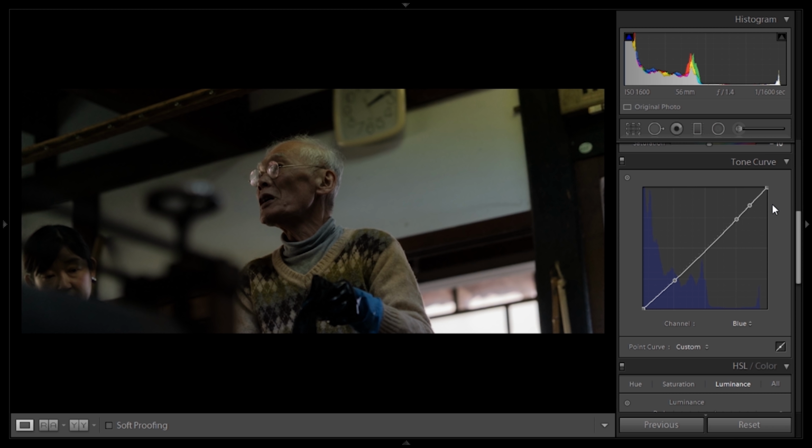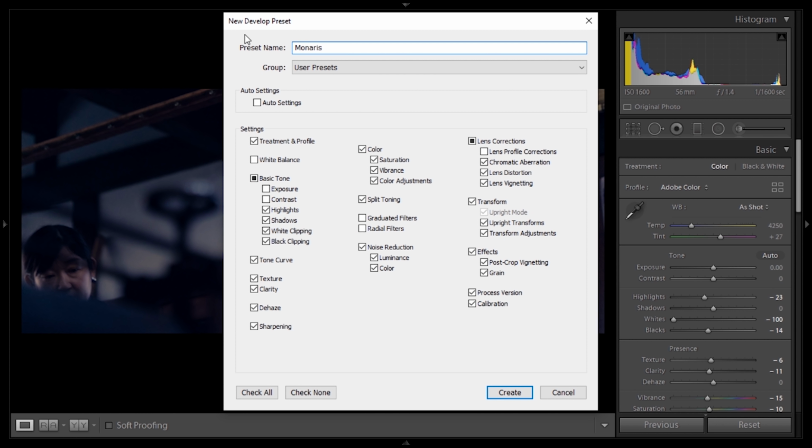Okay. Now the preset is complete. Now the image isn't finished, but the preset is complete. So we're going to save it. Just go to the right, hit the plus sign on presets, create presets. And up here we type in the name. And then down here we select everything that we want the preset to be composed of. So in this case, I've deselected white balancing, exposure and contrast because that depends on each image, guys. So we're going to create it. And the preset is ready to apply to other images.